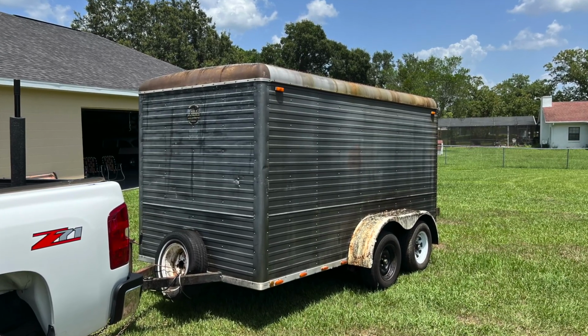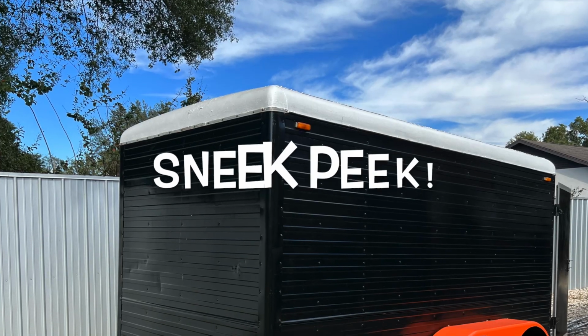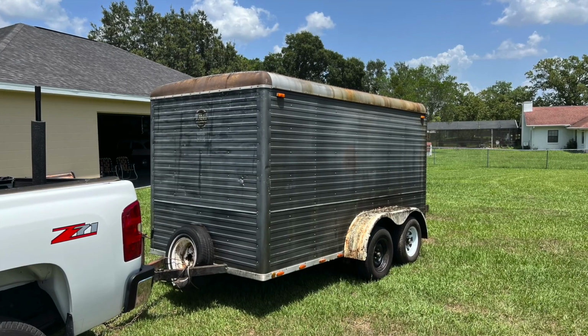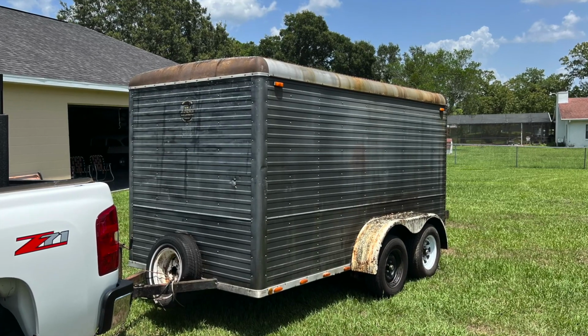And I am going to keep this trailer. We're going to restore it. So stay tuned. Don't forget to check in from time to time. I am going to do a complete restoration on that trailer, and we'll do a little video and see how that comes out as well. So let's show you what was on the inside of the rest of this thing.